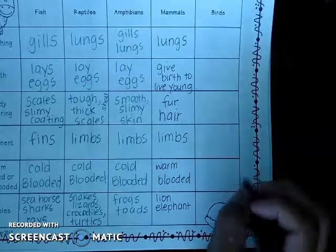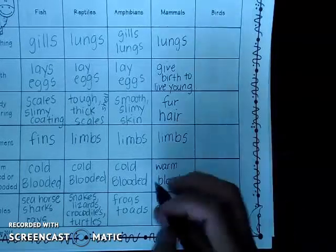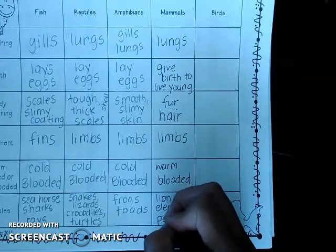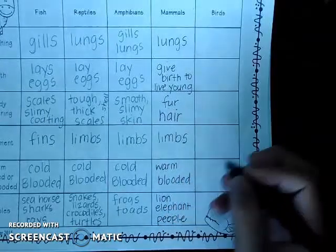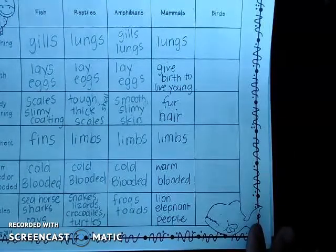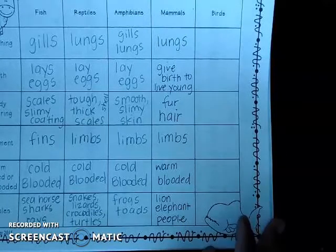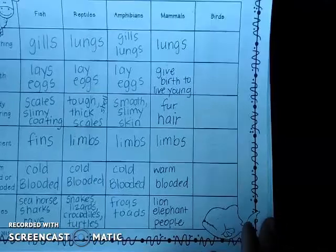Maybe you want to add a different zoo animal to our mammals list. One important mammal that we should put are people. Okay, people are mammals, and we should be added into that list. All right, if there are other mammals you'd like to list here, you may pause the video and add those mammals. I'm going to move on to birds now.